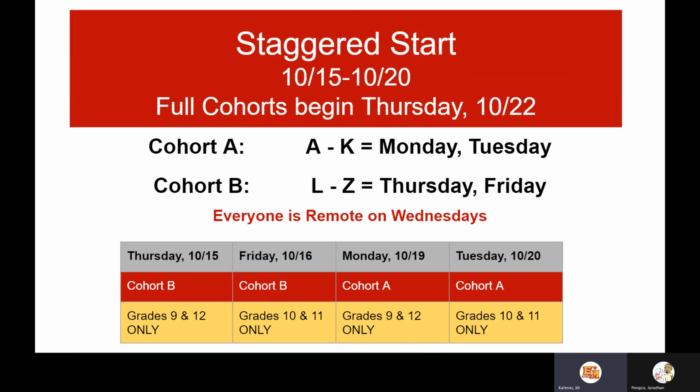We will repeat that process on Monday and Tuesday, the 19th and 20th, with cohort A. Monday, grades 9 and 12 only, and then Tuesday, cohort A, grades 10 and 11 only. Wednesday would be our remote day, and then Thursday, October 22nd, cohort B, the entire cohort, would start. The reason why we're doing this, again, is to make sure that our students understand the different protocols and that we can assess our processes and make sure we don't need to make any minor adjustments before we have the entire cohort here on campus. Thank you so much for understanding on that.